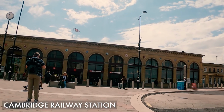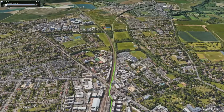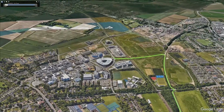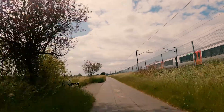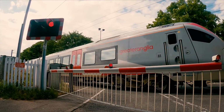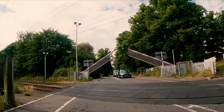So the ride starts at Cambridge railway station, which is dead easy to get to from London. You've got trains from King's Cross, St Pancras and Liverpool St, so take your pick. And the ride begins by following a well-trodden bike path that runs alongside the railway line. You can see we stop at a level crossing.